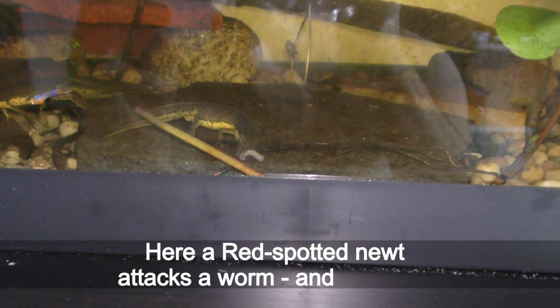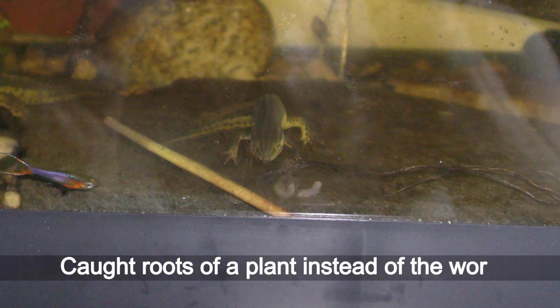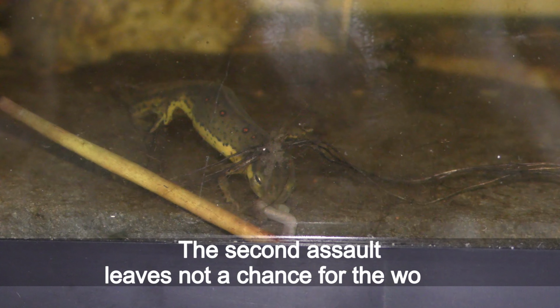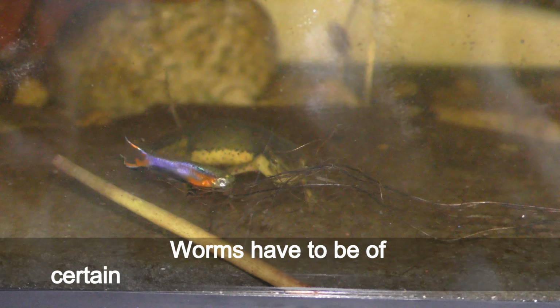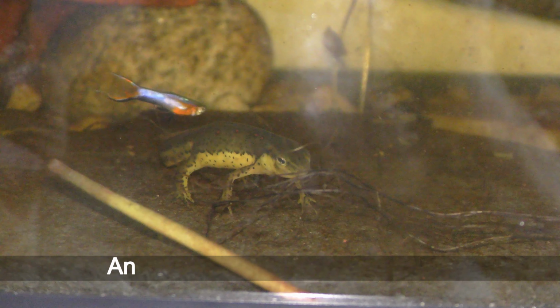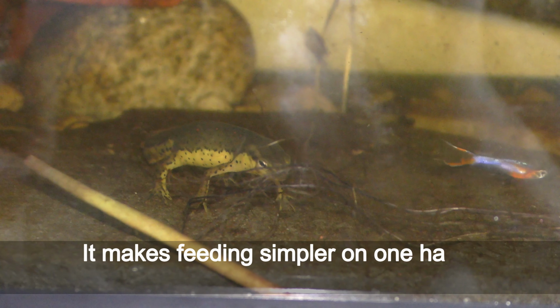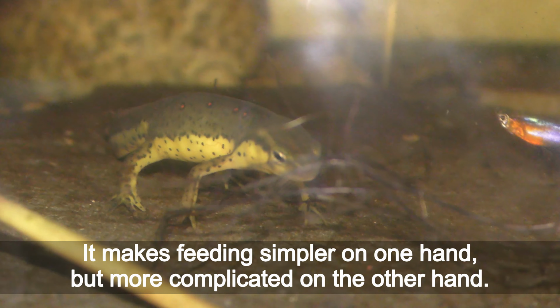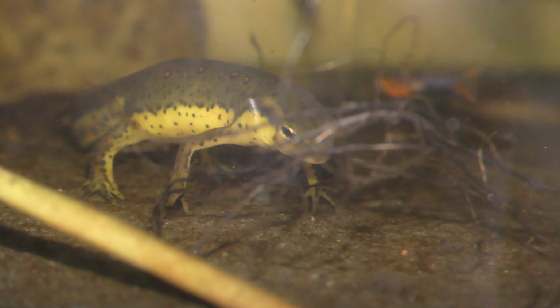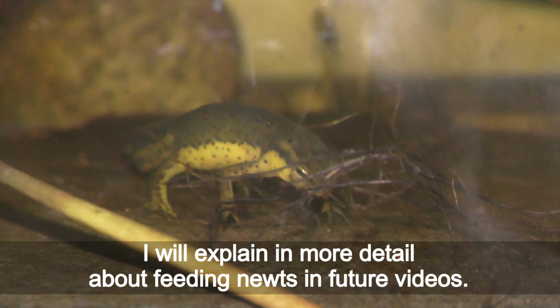Here a red-spotted newt attacks a worm and misses it. Caught roots of a plant instead of the worm. The second assault leaves no chance for the worm. Worms have to be of a certain size for feeding red-spotted newts. And my newts don't eat every day. It makes feeding simpler on one hand, but more complicated on the other hand. I will explain in more detail about feeding newts in future videos.